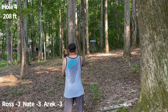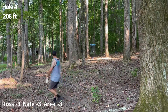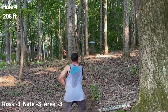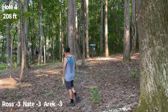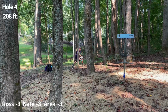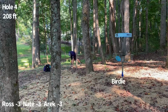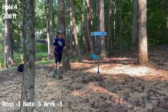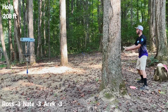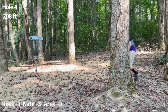And Arek goes a little deep. This is a pretty long putt for birdie from Ross. Outside the circle. Great putt. Let's watch that one again. Arek from about 22 feet. Good birdie. And Nate from about 12 feet. And that's four star frames in a row.